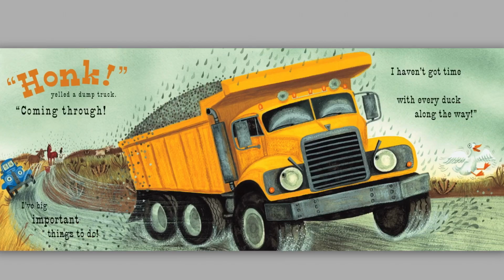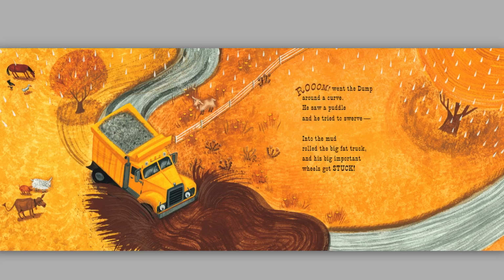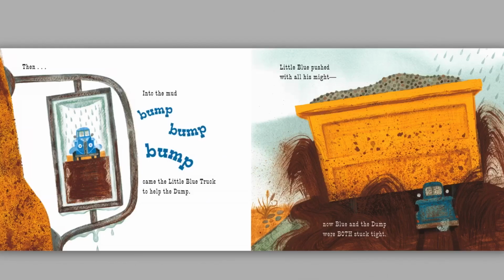Honk, yelled a dump truck. Coming through. I've got big important things to do. I haven't got time to sit and play with every duck along the way. Vroom went the dump around the curve. He saw a puddle and he tried to swerve. Into the mud rolled the big fat truck, and his big important wheels got stuck. His heavy-duty dump truck tires were sunk down deep in muck and mire. Honk, cried the dump, and he sounded scared, but nobody heard, or nobody cared. Then, into the mud, bump, bump, bump, came the little blue truck to help the dump. Little Blue pushed with all his might. Now Blue and Dump were both stuck tight.